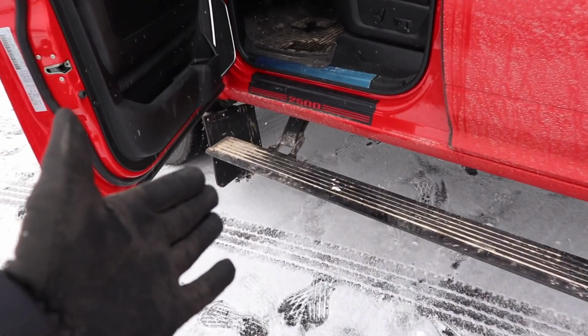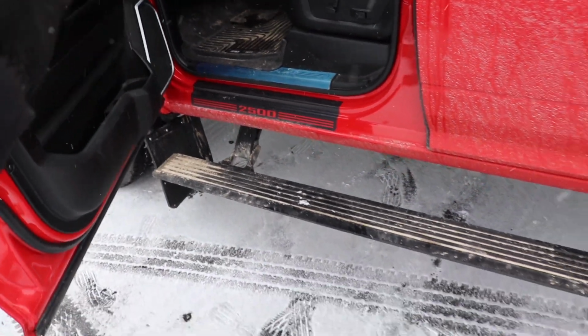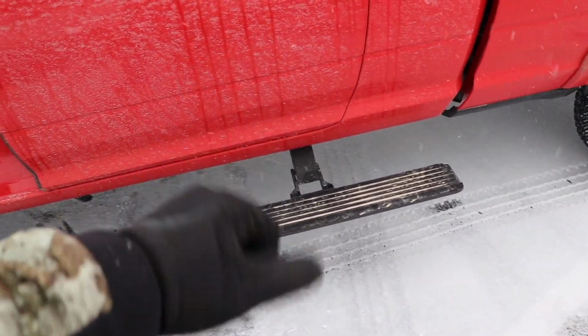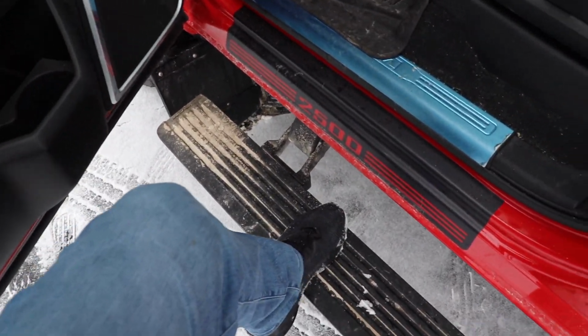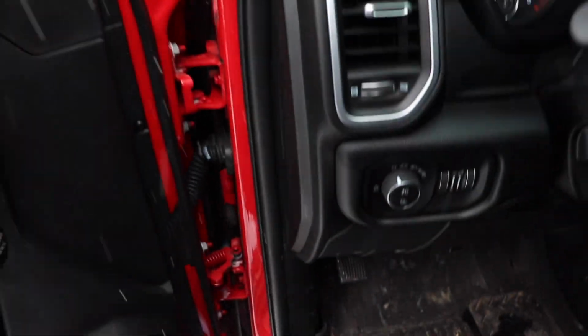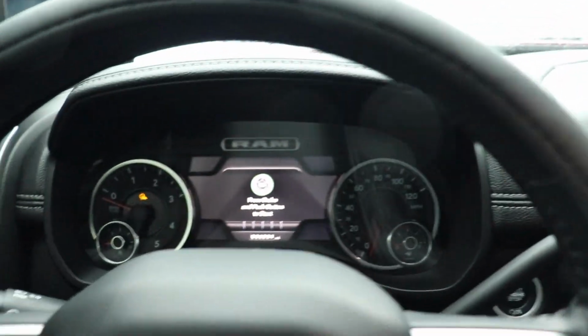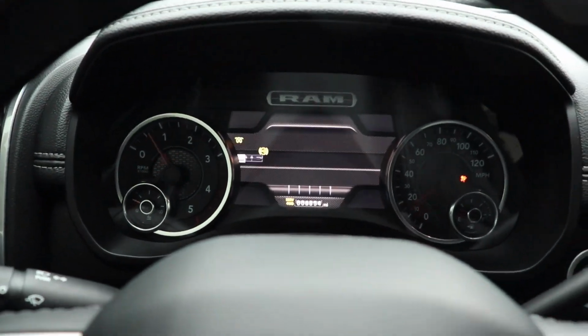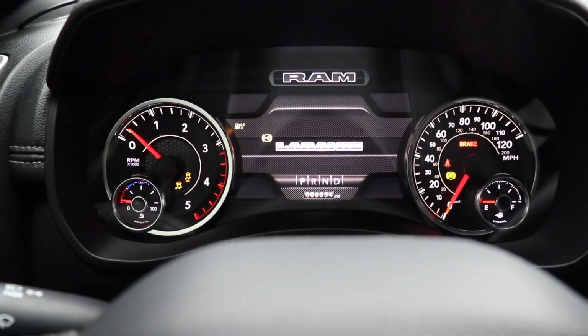So again, getting in, I do have the power deployable running boards on here, which come down far more than standard running boards mounted on the rocker panels. If you do end up lifting the vehicle, these are awesome. Getting in, again, very easy on both trucks. I'm gonna start the truck up for you. It is quite loud, and it probably will go into high idle because of the temperature.